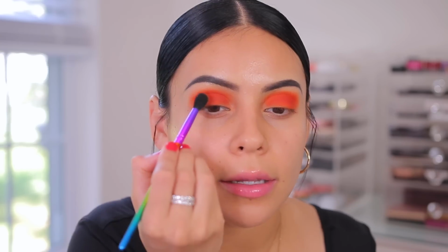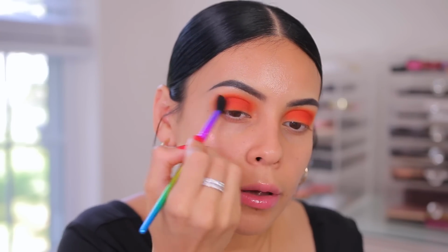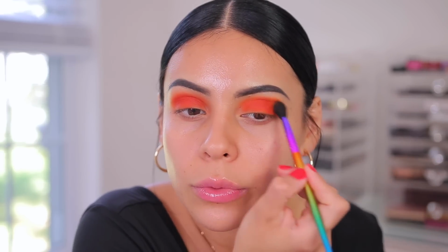Then I'm gonna go back in with the J3 brush, taking a little bit more of that first orange shade called Millie. I'm just gonna kind of buff that out. Make everything look nice and smoky. So this is just 2 colors, super simple. It's just about adding the product in little bits as you go. But the look is definitely really, really easy. So we are orange, but it's cute.